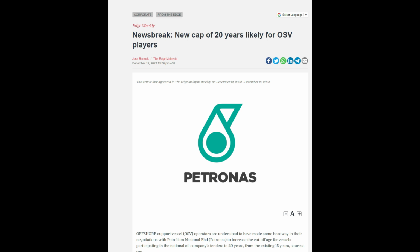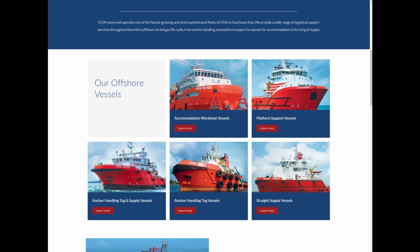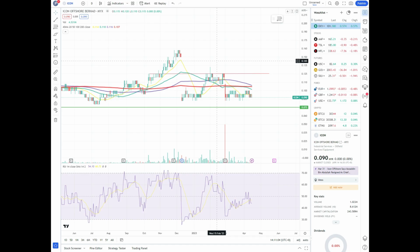There is also talk of Icon looking to sell its OSV fleet. In December last year, the company completed the disposal of its jackup rig Perisai Pacific 101 for $85 million, which is Ringgit Malaysia 374 million, to Aris Saudi Limited Company. With the new age cap at 20 years, perhaps Icon could get a better price or may even hold on to its OSVs. According to its website, the company has a fleet of 25 vessels, but 4 straight supply vessels and 2 anchor handling tug and supply ships are up for sale. Back of the envelope calculations indicate that the average age of Icon ships is 12 years. And so far, I see these two positive news items have yet to be reflected in the stock price.